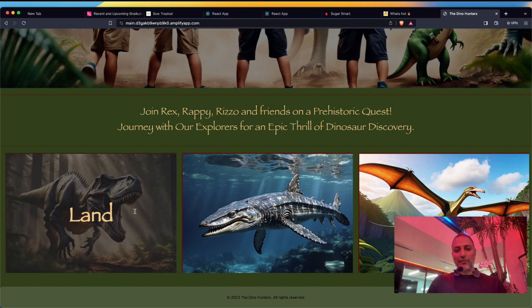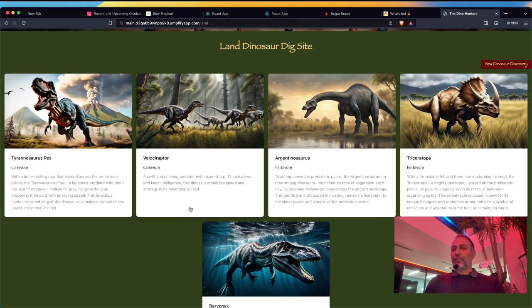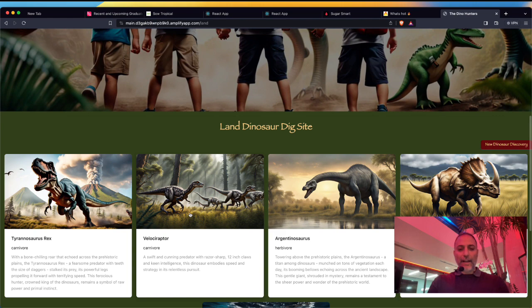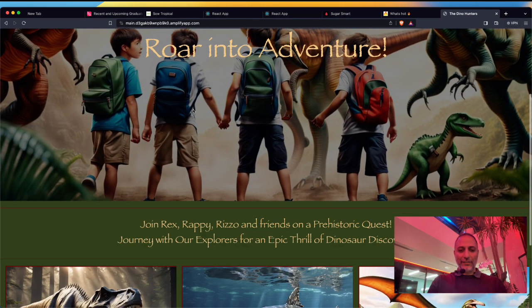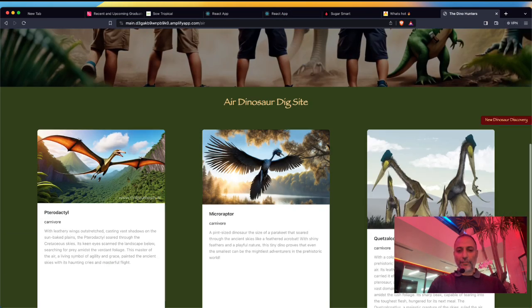They're filtered by land dinosaurs, by sea dinosaurs, and air. So if we click on land, for instance, we can just give it a second, we will see some of their current discoveries of dinosaurs. Now there are 5 of them on here. All the images, by the way, are created through generative AI, which is going to be a very integral part of this application because, again, kids need something that's really appealing to them that will stick out and draw them in. If we go to sea, we have a couple of dinosaurs here as well, and again, there's a brief description on them, a picture, what their diet is, what their environment is, and so forth. And then lastly, on the air dinosaurs, we have a couple there.